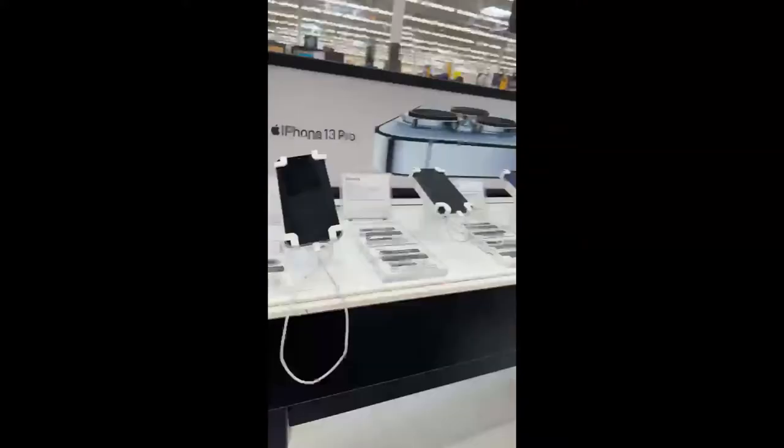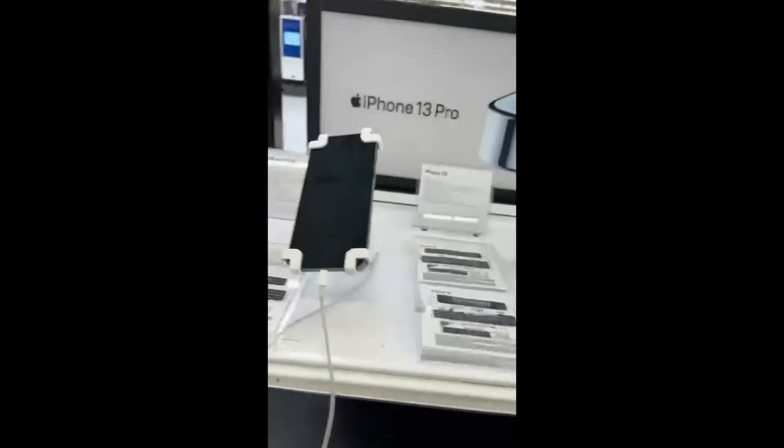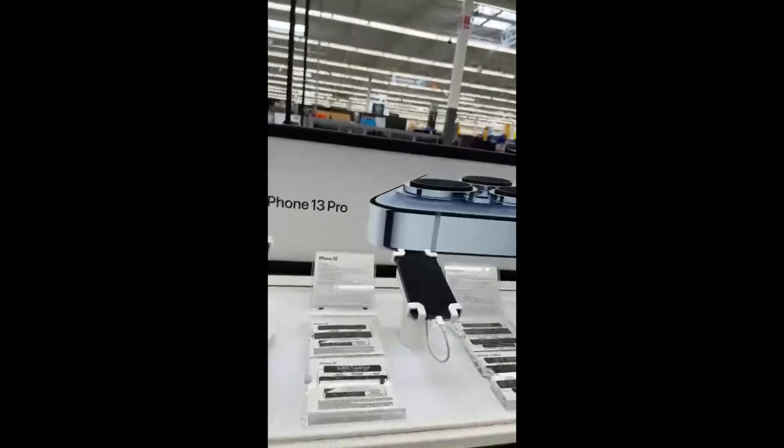I know. Oh my goodness, look at the phones. Look at these phones. They don't have prices, but this is the iPhone 13 Pro.